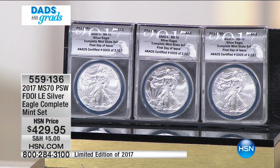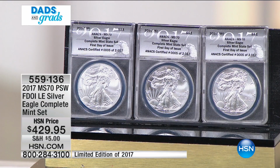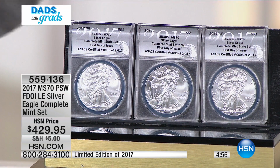of issue. First day of issue is an additional designation that we have for any of the coins that were, in essence, made in the first 30 days. Usually then they're issued on that first day is what it comes down to. And so all of these coins meet that first day of issue designation. Now, of course, for the 2016 coins, we can't do that. For the 2015 coins, we don't have any first day of issues. But for the 2017 coins, we absolutely, positively do.